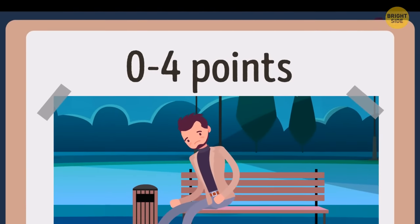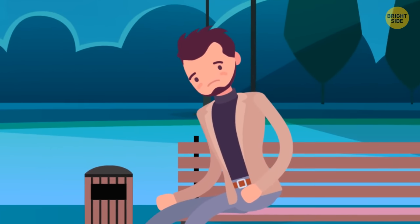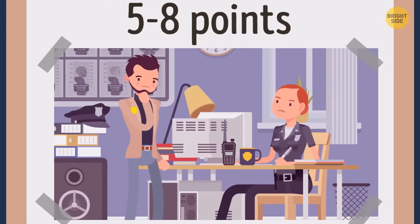0 to 4 points, body and mind training. This is what you need if you want to become a great agent. 5 to 8 points, do not rush to ask for a secret mission. You haven't finished your special agent courses yet.